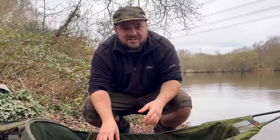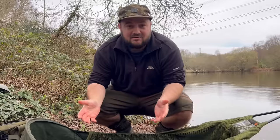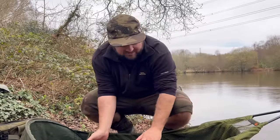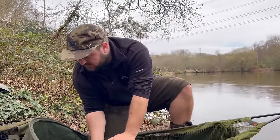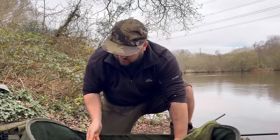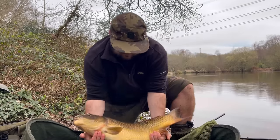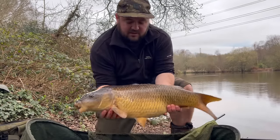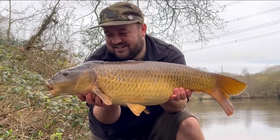Come on. Well, here we go. Two sessions, two carp and two commons. Very similar size as well. I haven't weighed this one, I'm not going to, but it's very similar to the one I had yesterday. This one's very lively as well. But the mouth on this one isn't too good, unfortunately. But there he is. Happy days, that's two commons in two trips.